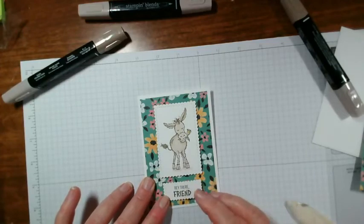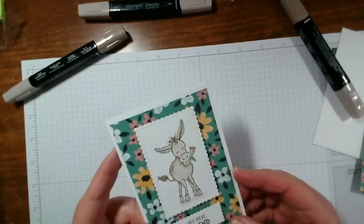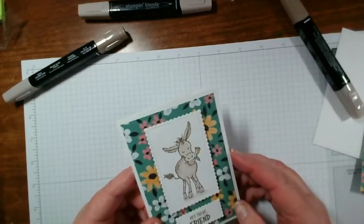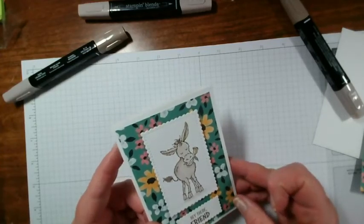So just centralising that underneath there. There we go. So a fun little card using the free Darling Donkey set and the free celebration papers.